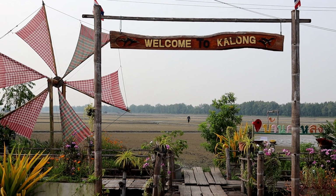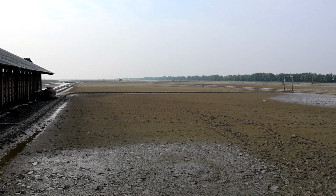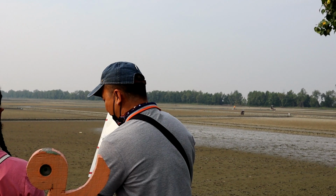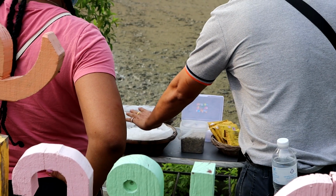We have made it to the first stop, and the first stop is this salt mine. The water from the ocean is about 4 kilometers away, and they let this area flood, and then the water evaporates and they are left with the salt that they are farming here. In 5 minutes we will get on board of the train to go to the train market, and this is something that I'm very excited about.